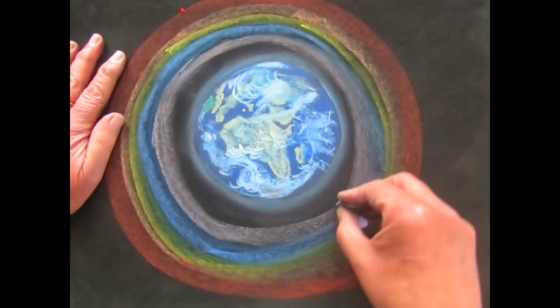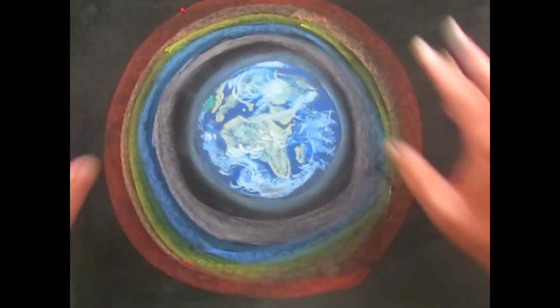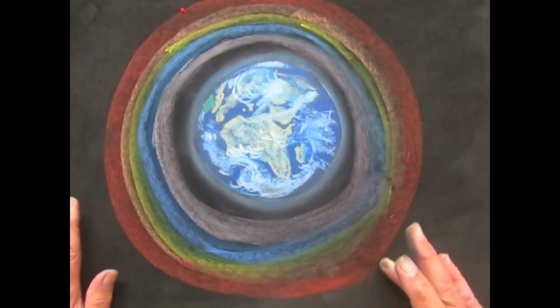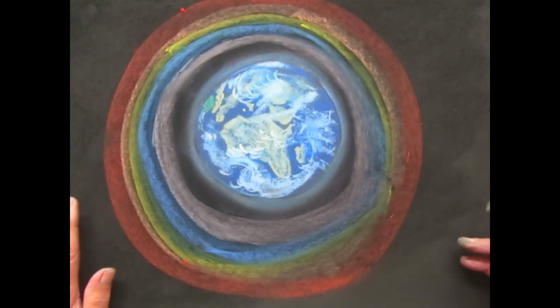There you go. Now, I've surrounded our planet with the colours of the rainbow, as I say, to give hope to everybody on the planet. All the people, all the animals, all the plants, the insects, the birds, and all the creatures that live in the sea and lakes and rivers. Hope for the future.